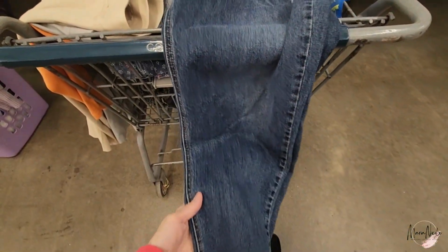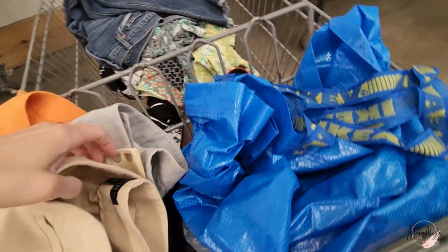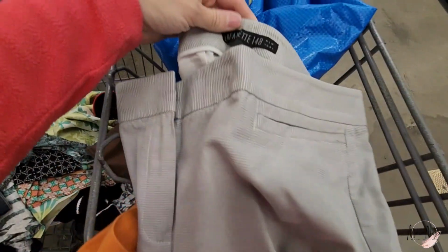These, I believe, are some Lucky jeans. I don't sell lots of Lucky jeans, but these are a relaxed fit. They're like a boyfriend style. I think that might sell them. I was so excited to find these Lafayette 148 trousers. Great brand to look out for if you're not familiar. They have a really high retail, and they resell pretty well in my opinion.